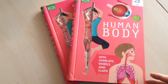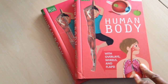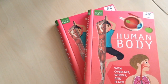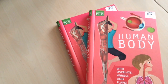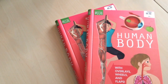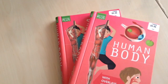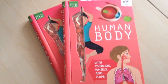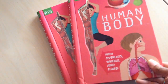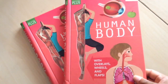Now these human body books are again going to be used not for this year but for next year. But if anyone is a regular shopper at Costco like I am, then you would know that whatever you see and you really like, you better pick it up when you see it, because the next time you go, you may never see it again. And usually they don't really repeat things twice unless they can get it back from the supplier and it really sells out well.